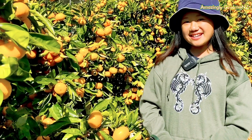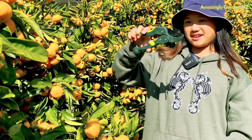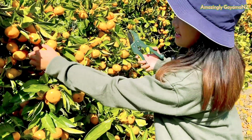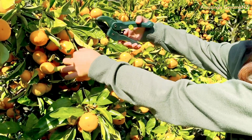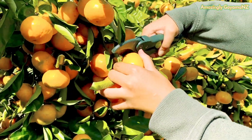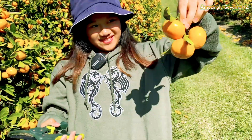So I'm going to show you guys how to pick a mandarin. You have to use this really weird looking thing called a secateur. And we just get a bunch or even just one, and you use it to cut it. And you have your bunch. Oh, that fell, but you have your bunch.